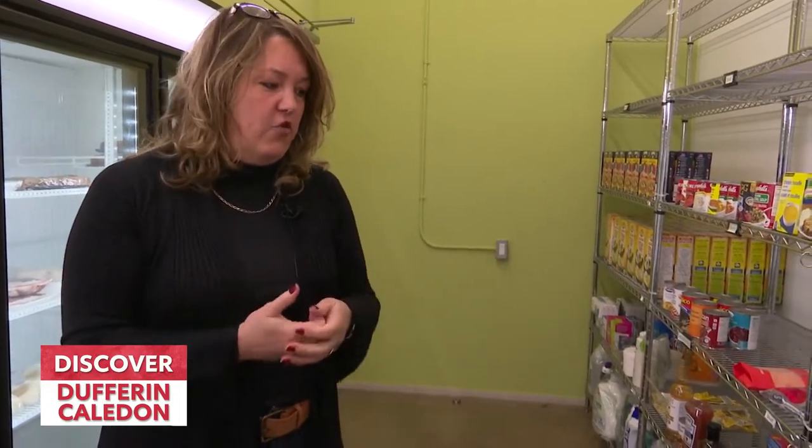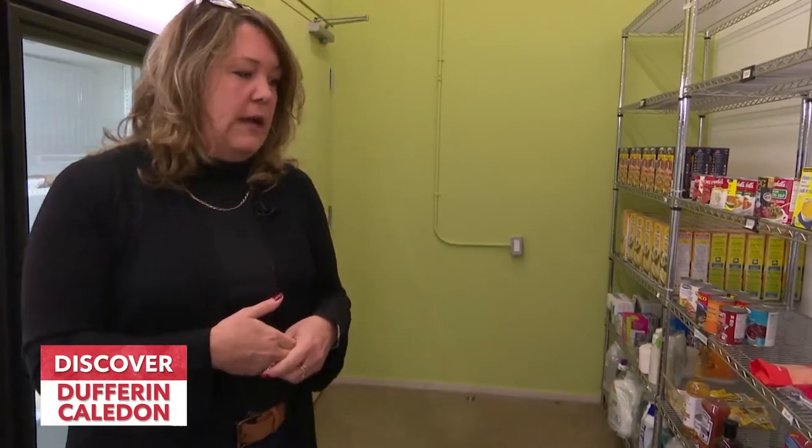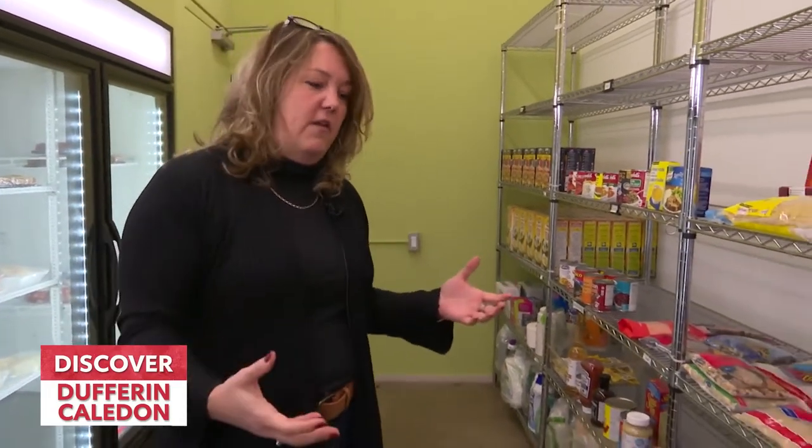And so we try to encourage people to think on those terms, that anybody who's accessing food support is no different than you and I. They need all the same things that we do. So we try to steer people away from the traditional items. While we still accept them and we're grateful that you're donating them, we try to steer people in the direction of creating a space that is more inclusive and empowering for clients to access.